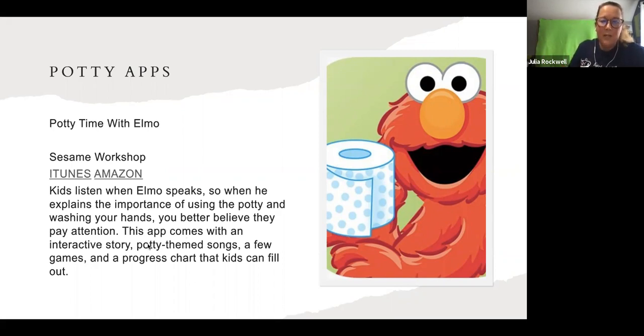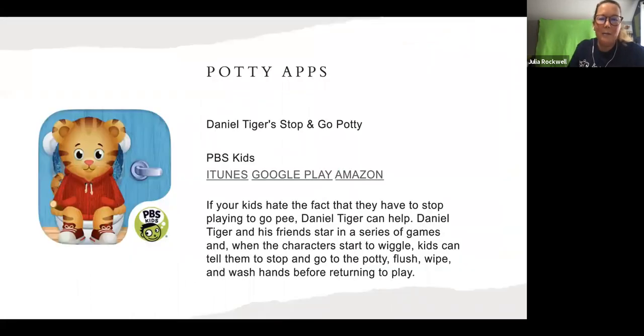But this one comes with an interactive story, some theme songs, and a few games, and a progress chart if you're into that. So that's the Elmo Potty app.